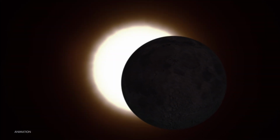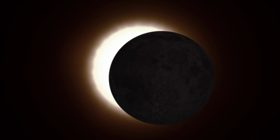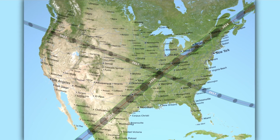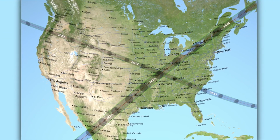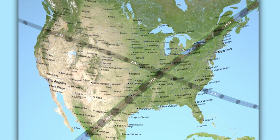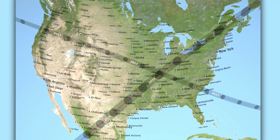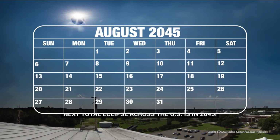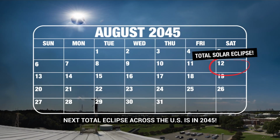There's a total solar eclipse on the way, and it's kind of a big deal. We've been really fortunate to have two total eclipses visible across a wide swath of the US recently, first in 2017 and now on April 8, 2024. The next time such an eclipse will cross the states is 21 years from now.